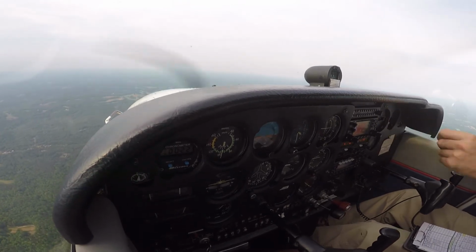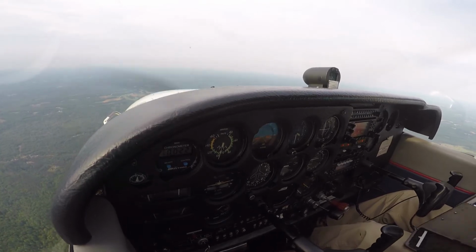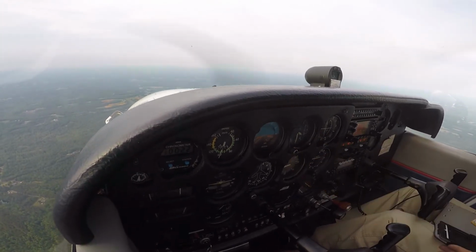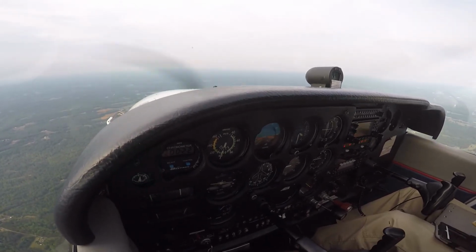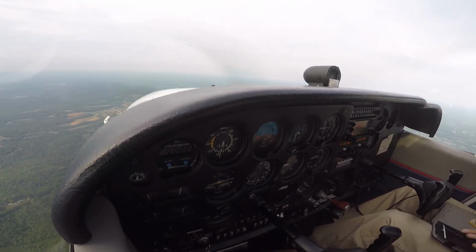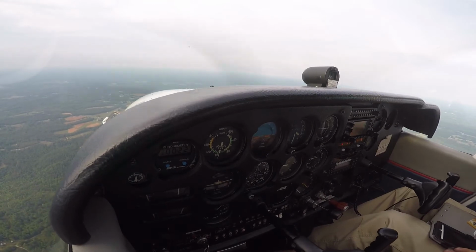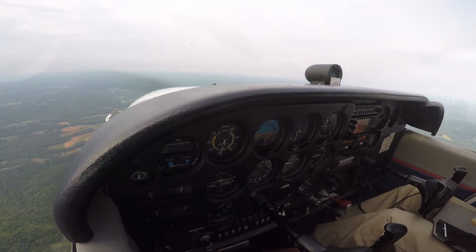Go ahead and get our weather here. Temperature 21 Celsius. Dew point 14. Altimeter 30.36. Went up. Blue Ridge Regional Airport. Automated weather observation 2155 Zulu. Wind 120 at 4. Visibility 10. Scattered 3,700. Scattered 5,000. Ceiling 12,000 overcast. So it's 120 at 4.